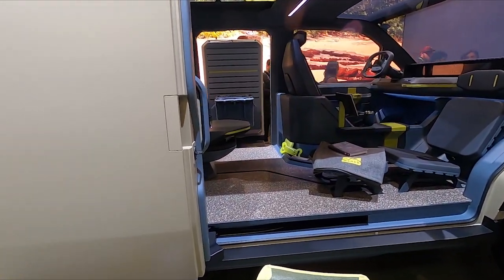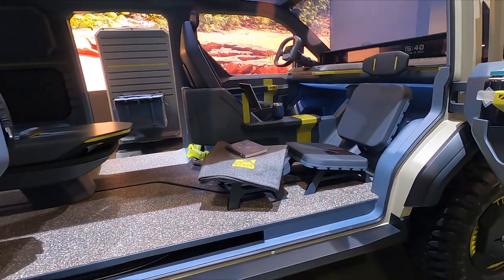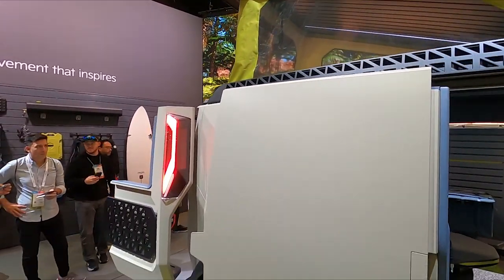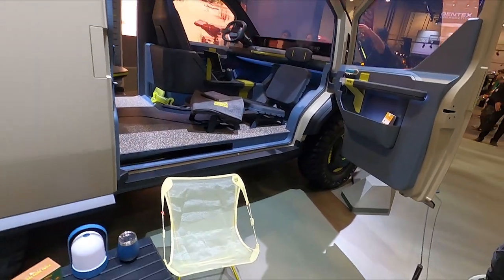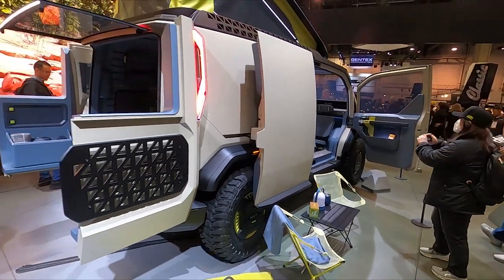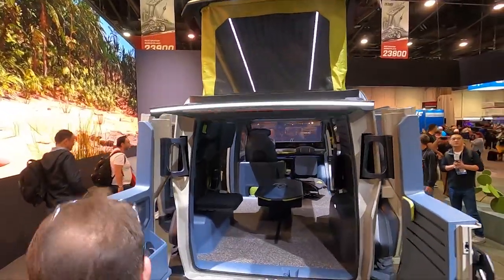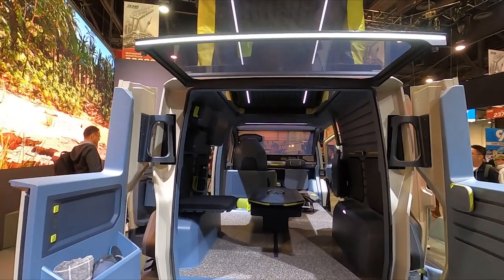Look at the floors and the way the seats are on the track and it slides. And then the top tent. The weekender. This thing's pretty cool.